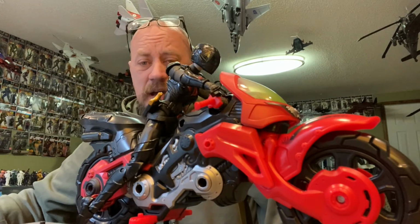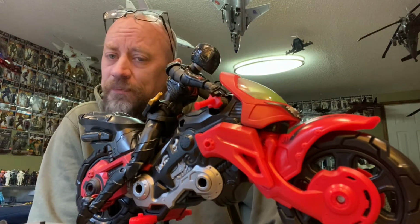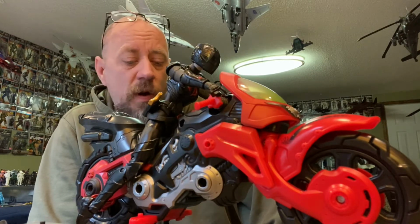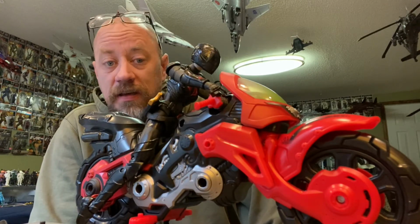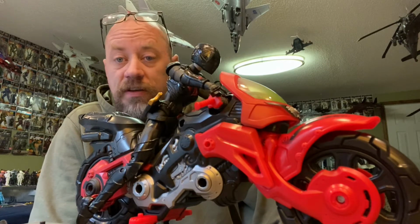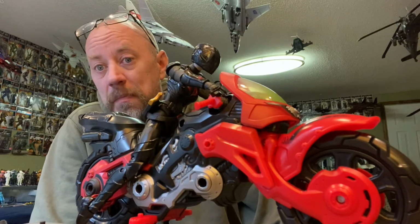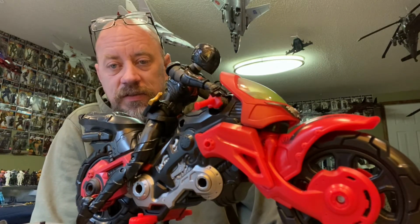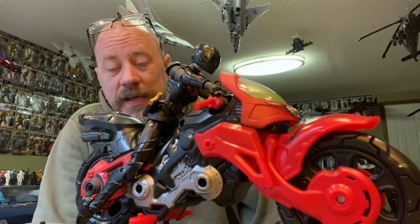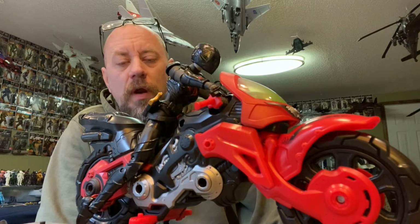So there you go. Packaging, 10 out of 10, A+, 2 thumbs up. Whatever rating system you want to use, pick the highest one and go with that, because it really is that nice of a packaging. The figure looks amazing in the box. I'm almost tempted to put her back in the box and just set the box up on display, because it really does look nice in the box. But I probably won't. I'll probably just put her in one of my display cases.